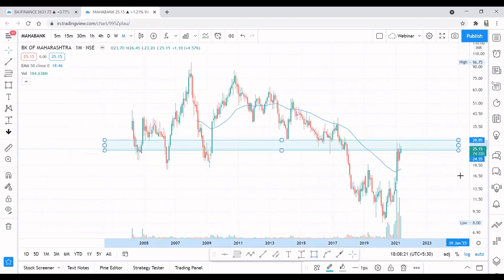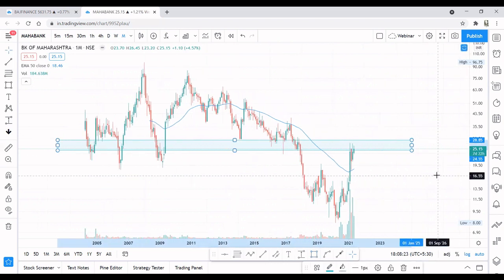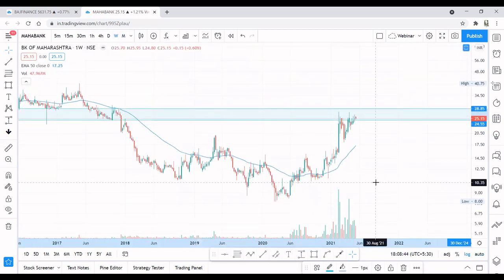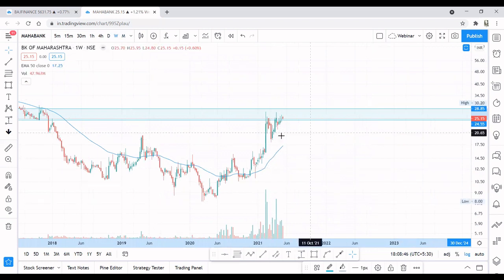So Maharashtra Bank has a resistance zone at 25 and 29 levels. We have already got price near 25 levels. I would look to add once we get a monthly close above 25 levels.